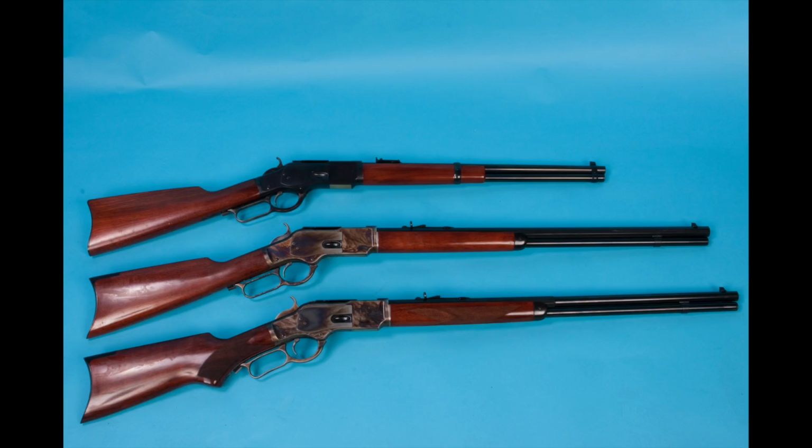Now, the Model 1873 was available in a variety of formats. You could get it in a saddle ring carbine, you could get it in a musket, which would have a full stock, and you could get it in a variety of rifle configurations: octagon barrel, round barrel, octagon to round, checkered, uncheckered, set triggers, pistol grips, no pistol grips, you name it. It was available during the 19th century. All you had to do was come up with the loot.